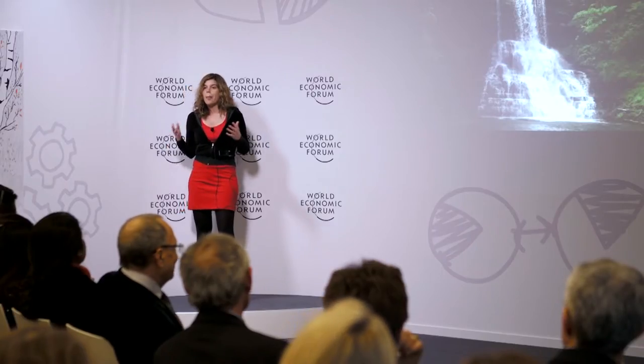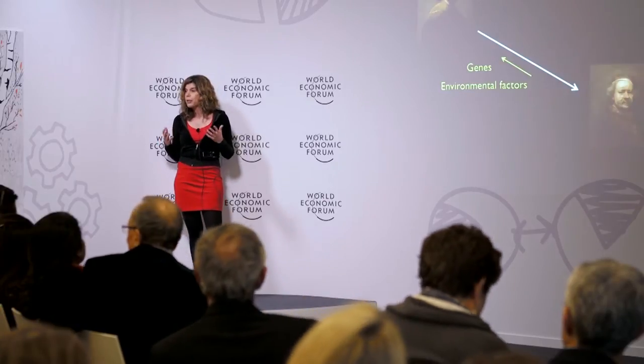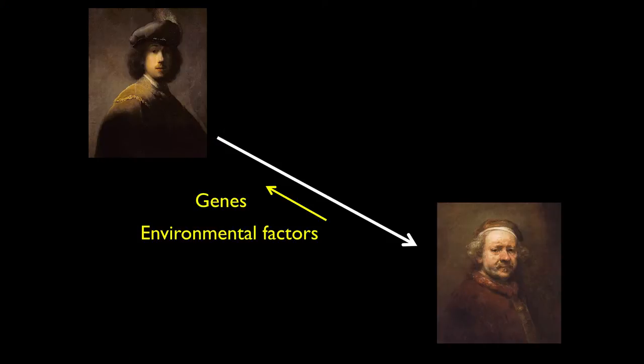So really, this raises a fundamental question of whether aging is just a one-way stream towards decline, disease, and death, or whether aging can be slowed or even reversed in some instances. And in the past 20 years, the aging field has truly emerged, and it is now pretty clear that aging can be slowed and in some instances reversed by mutation in specific genes or changes in environmental factors.